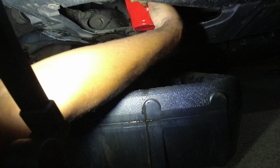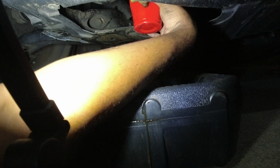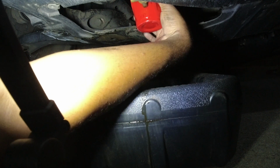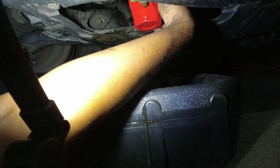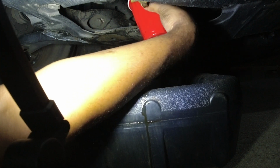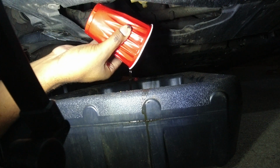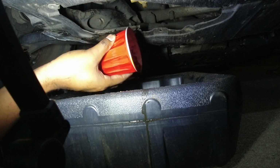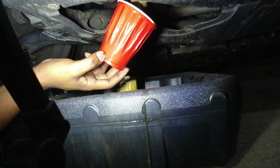All right. Ooh, that's hot. Hot, hot, hot, hot, hot. Come on now. Oh, hot, hot, hot, hot. All right. And the cup catches the oil so that it doesn't get all over your hands and anywhere else. Oh, this is hot. All right. And then we can just drop out the oil filter like so, and the cup lives for another day. You can see that the cup is warped because the oil is just really hot.